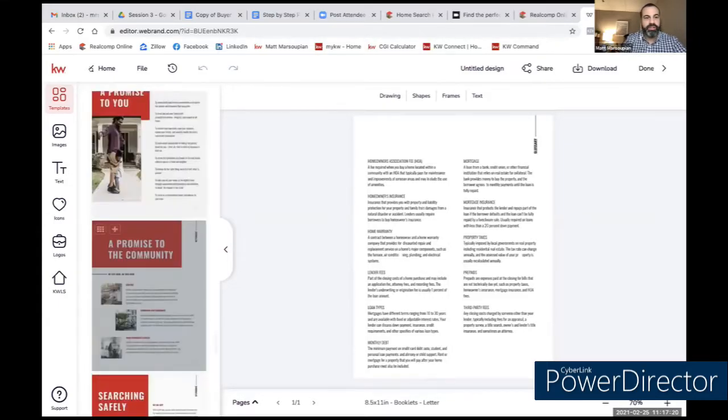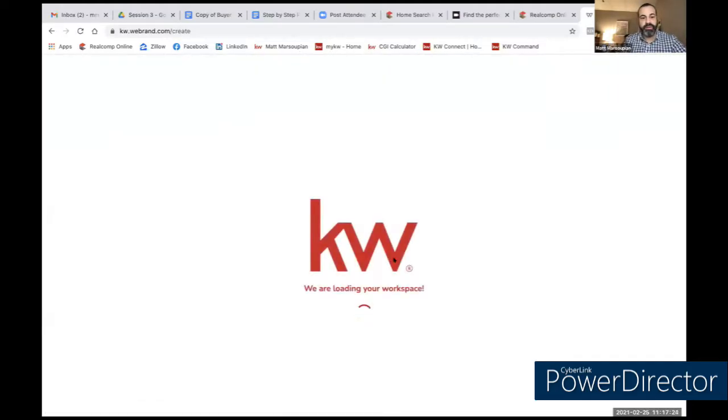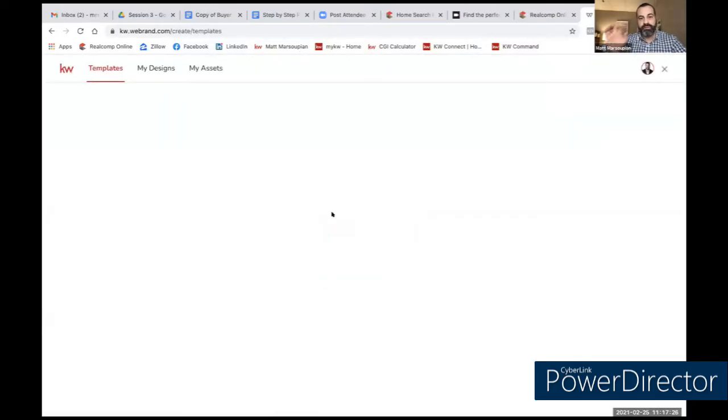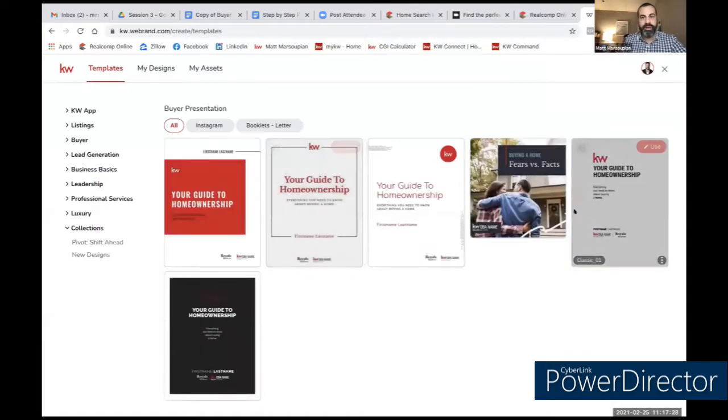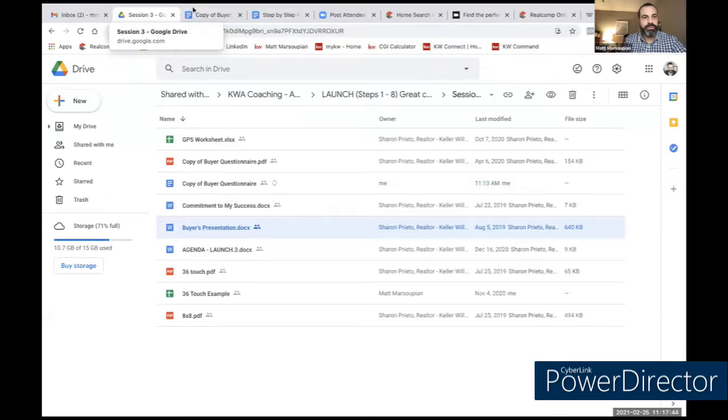These are good templates for you, a framework, so you don't have to reinvent the wheel. Don't start from scratch. Find something and then make it your own. That's my suggestion. There's also a buyer's presentation. Sharon had one. I think I put one in there too. It's just something to get you started, right? Again, I don't want you guys reinventing the wheel. Okay.